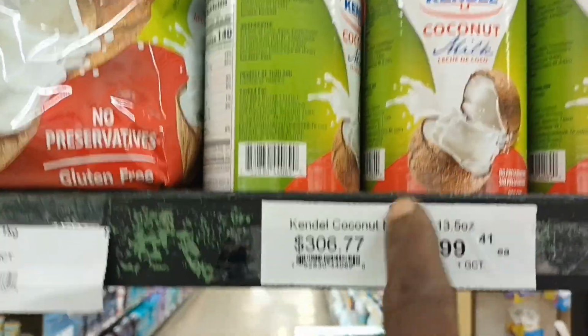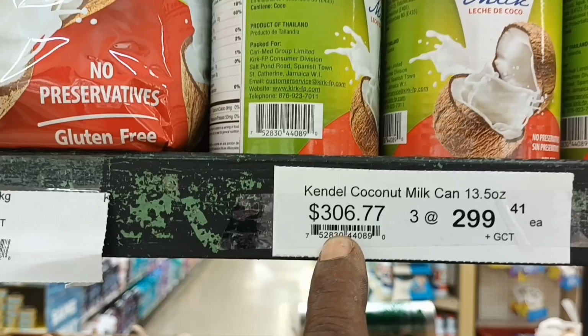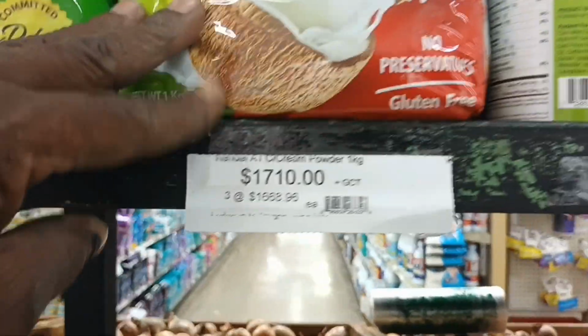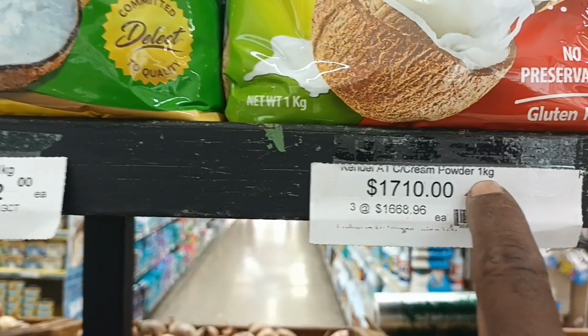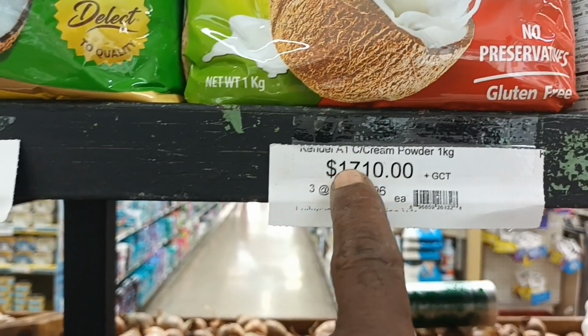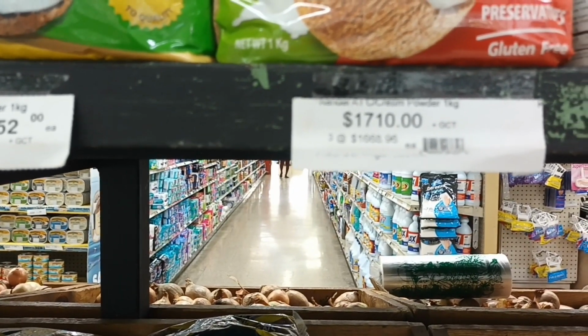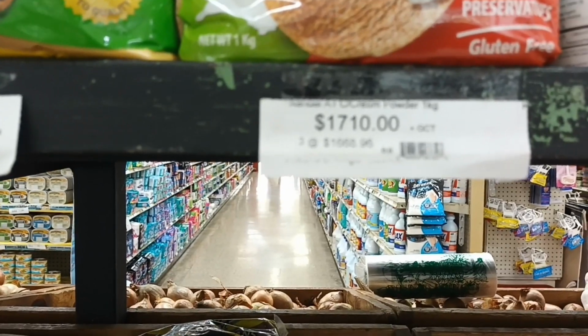So if you look at a can of Kendall coconut milk, $306.77. You see it? This is a big bag now, 1 kilogram, and that's $1,710. You see it? Each plus GCT tax. You see it? This one.